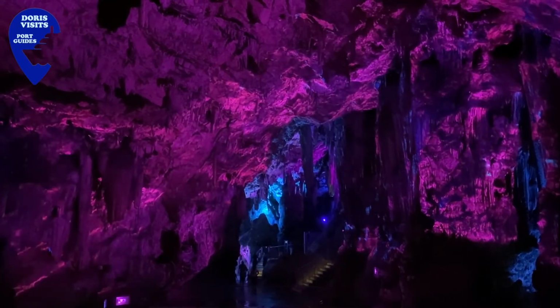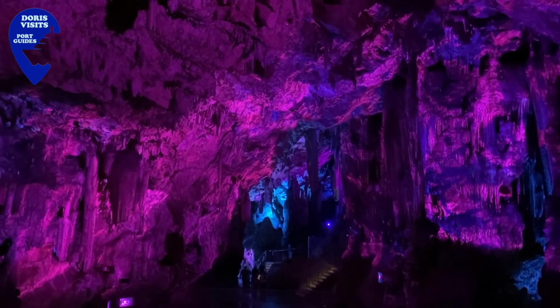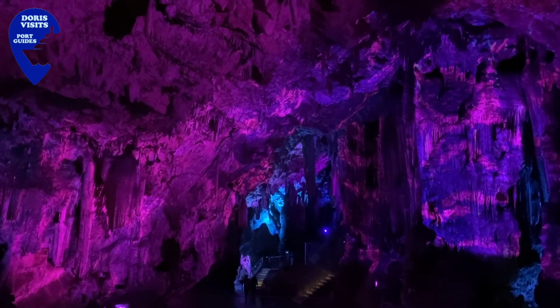The ground's uneven and there are gullies at the side that you could easily twist your ankle down. But if you're fine, I would recommend these caves because the examples of stalactites and stalagmites are stunning, the lighting is magical, and it's a great place to spend an hour.